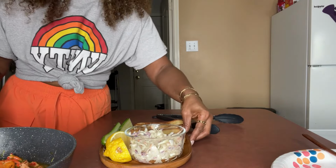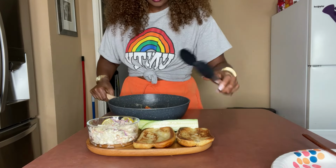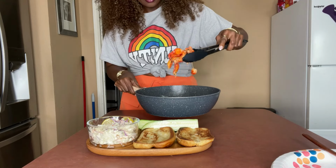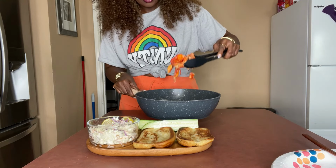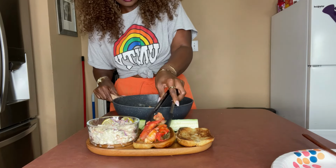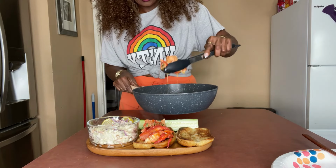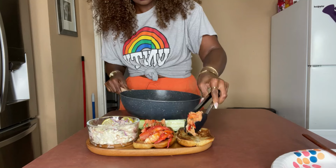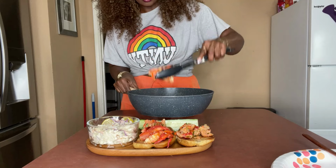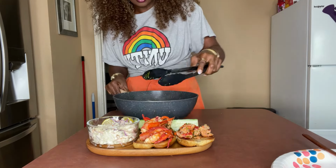All right, y'all ready for this? We're gonna turn her around like that so y'all can see better. We're just gonna take our lobster tail. Now we don't want all that juice, because I don't want it to get my bread super duper soggy. It's been sitting in it, so it should be good. But what we don't want is soggy bread. I mean, not that it has to be crunchy, but y'all know what I mean.